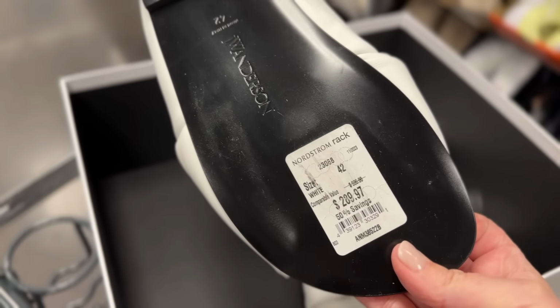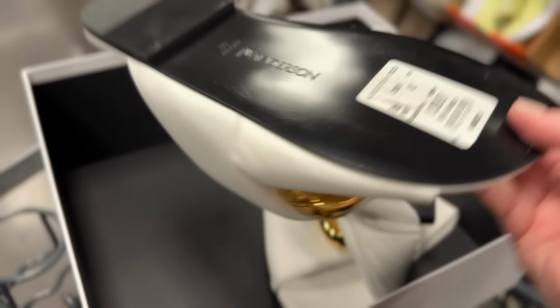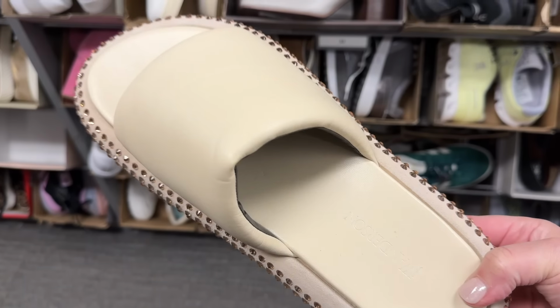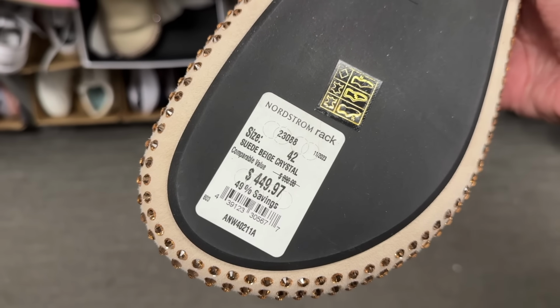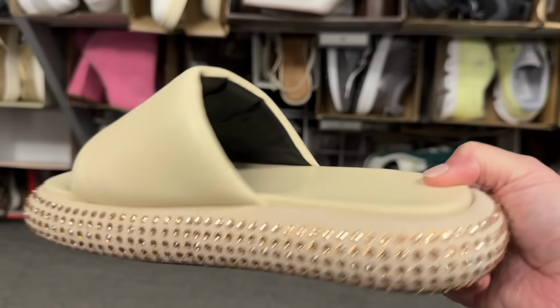You can see the price point is high, but it's actually a lot better than retail, as these slides right here retail for over $500. And then there's this pair right here, so substantial, so pretty. It retails at almost $1,000, ladies, on sale for $449. There's lots of options online too, so make sure you check there.